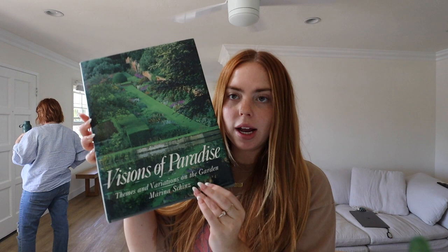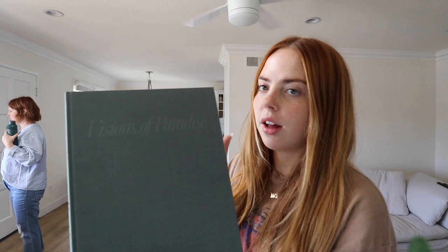You guys want to see what I got thrifting? This book for the living room shelves or a coffee table or something. It's called Visions of Paradise. It's honestly cute with the cover on, but it's also really cool without it. I'll show you the colors. It's a really pretty kind of green color with the title, and then it looks like this on the side. I really like the colors.